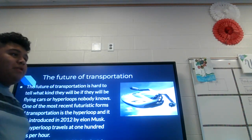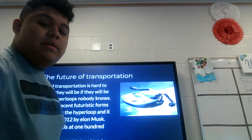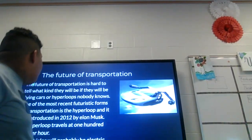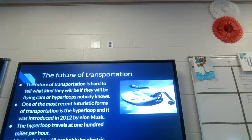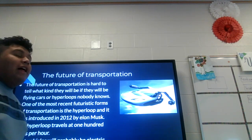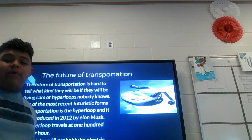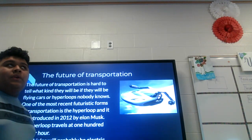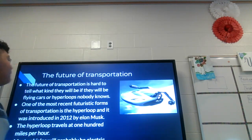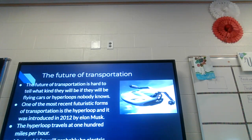The future of transportation. It's hard to know what will be in the future, but we can't really tell other than there will probably be electric cars. But you never know, there might be flying cars. The most recent futuristic form of transportation was the Hyperloop. It was introduced in 2012 by Elon Musk, and it went at 700 miles per hour.